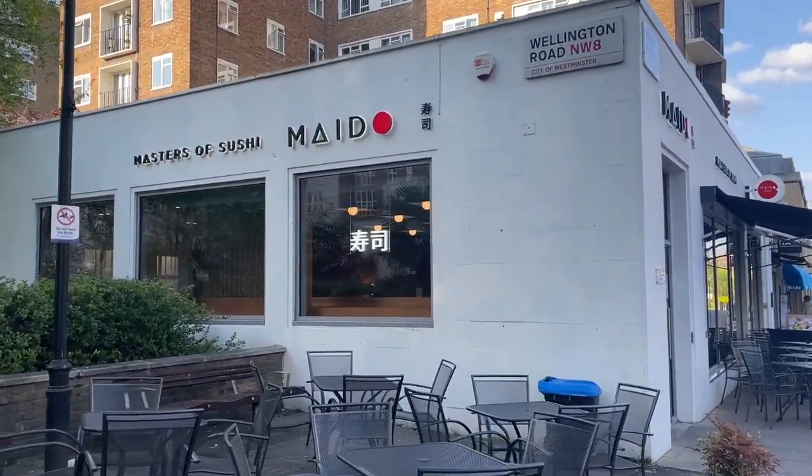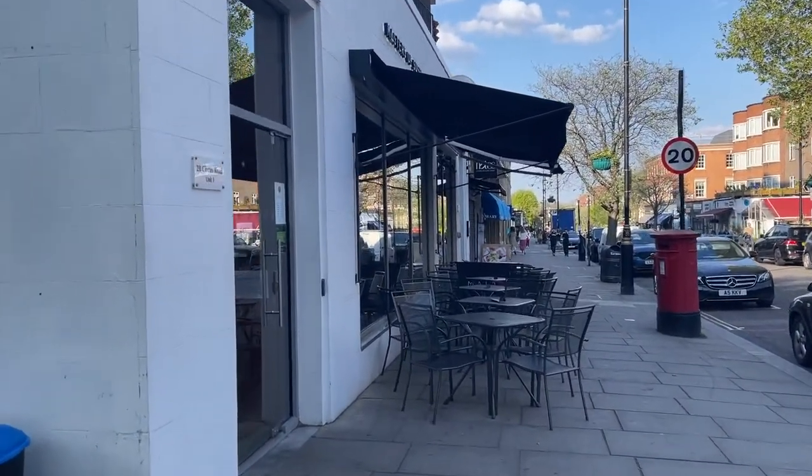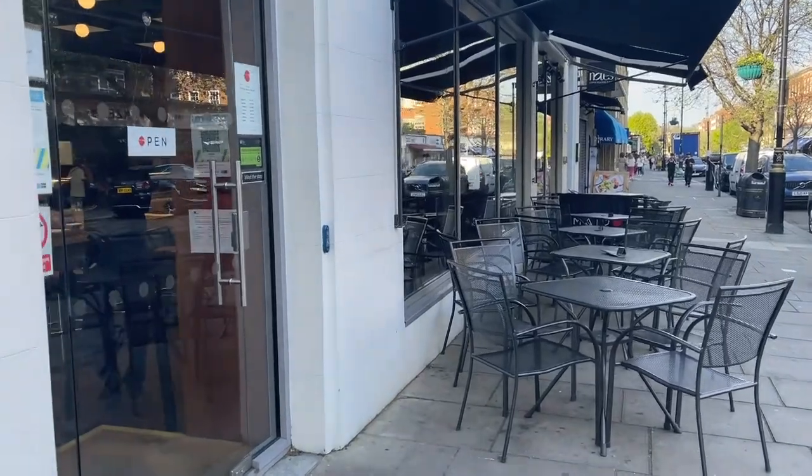Tonight's dinner venue. I've been wanting to try this Japanese restaurant for quite some time now, and we're finally in the hood today, so let's go.